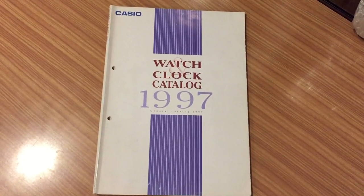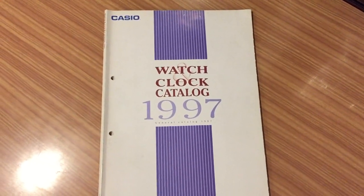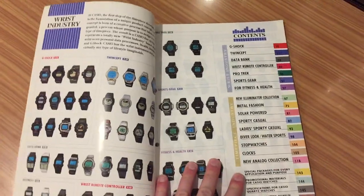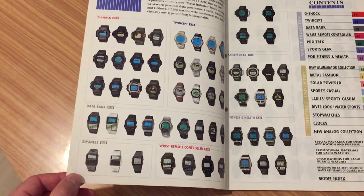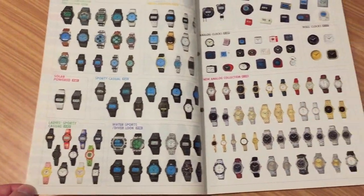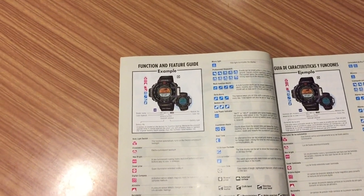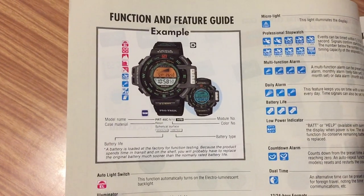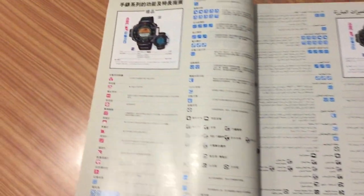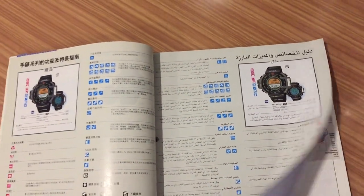In this case, there is a new catalog I bought, and I wanted to share it with you: a watch and clock catalog from 1997 from Casio. So we're gonna pass through the pages. You can pause the video and zoom in on the part you want to read, the watch you want to see. Here we have some kind of index of products, and here we have a function and feature guide, so you can learn how to read and understand this catalog. This catalog is in a few languages: English, Spanish, Arabic, and I think Chinese.